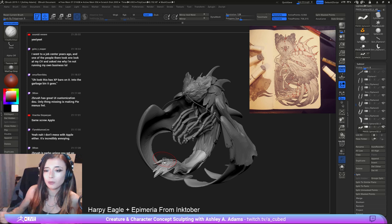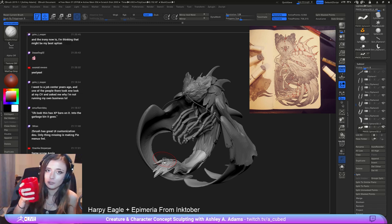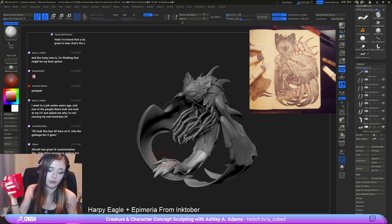Oh, this has XP bars, into the garbage bin it goes. Literally, don't do that. You're hurting yourself, essentially. If you start putting XP bars and you have nothing, like, if you put all of them at perfect, the person's gonna look at that like, okay. If you don't put all of them as perfect, the person's gonna be like, wow, okay, so why are you, like, you're literally highlighting your weaknesses for me right now.